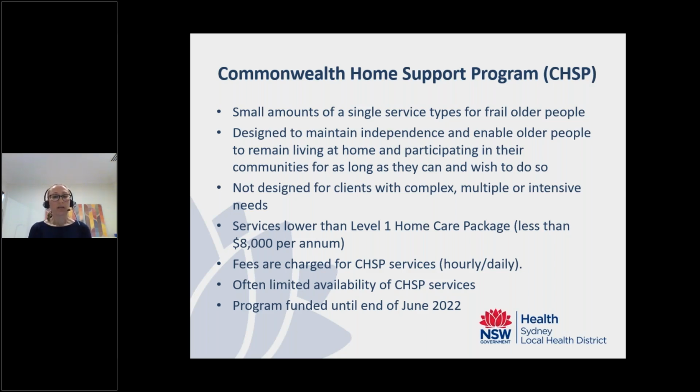And it really should be at entry-level services, so the equivalent of a level 1 home care package or less than $8,000 per annum. There are fees that are applied to the CHSP services. They are subsidised, but often charged at an hourly or daily rate, depending on the service type. There's limited availability of CHSP services, generally speaking.